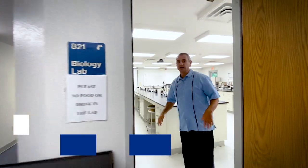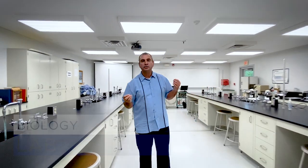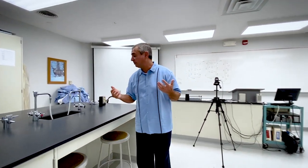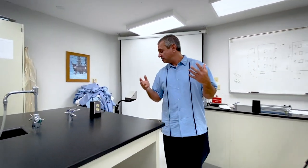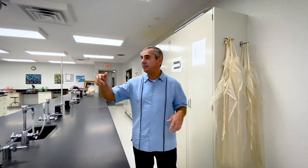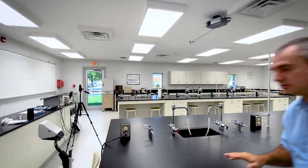So this is the biology lab. A number of years ago, we had a problem with the roof. There was ice on the roof, and it broke through the ceiling, and because of that, we were able to do some modifications on the building itself. One of those modifications was being able to put in a physics lab, as well as doing the biology lab. Oh, I should show you something real quick.